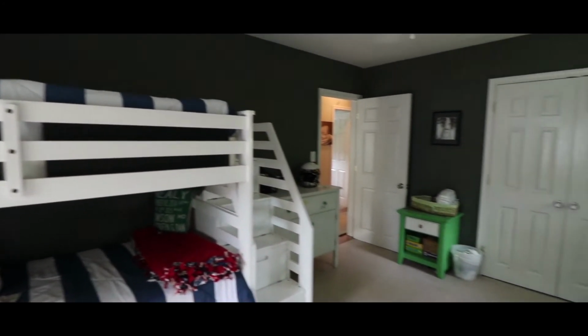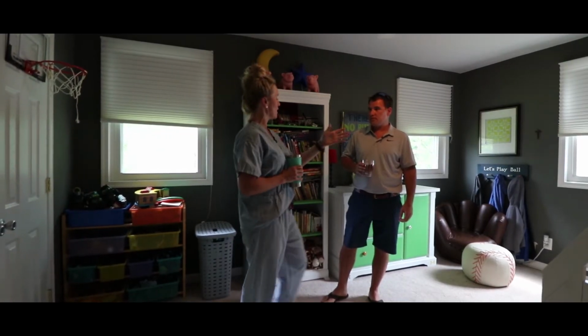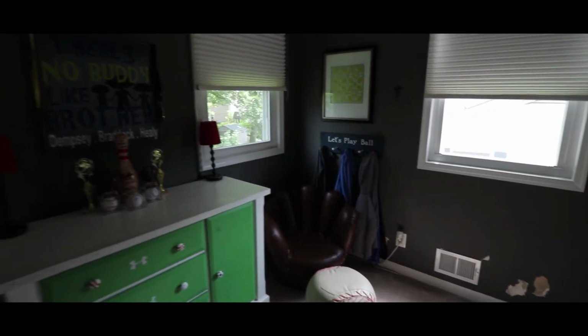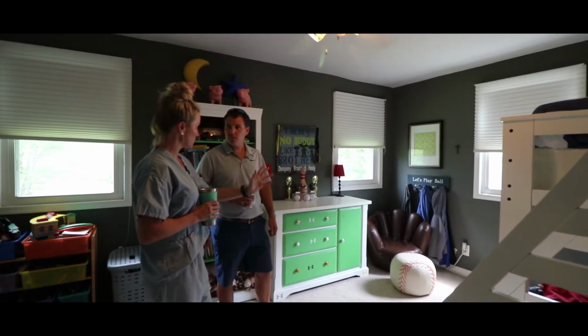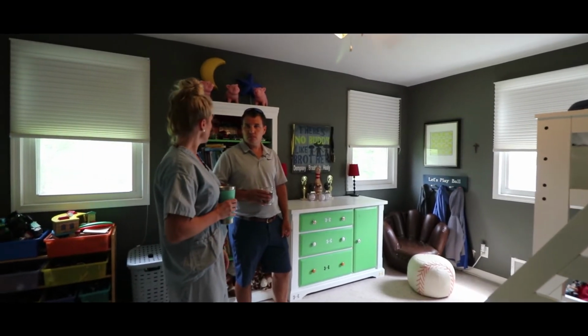But yeah, I really just try to maximize the functionality of this room, with a little area for them to read. Obviously the baseball glove and baseball is our little reading area. There's some room to play as well, but then when they need to go to sleep, you've got all 3 of them in here.